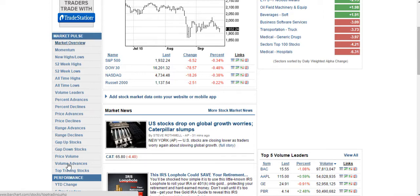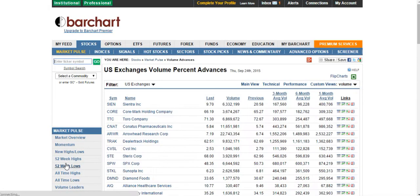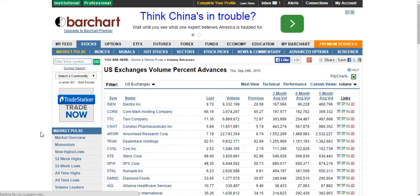When you want to look for a swing trade, you want a stock that's definitely trading above average volume on that breakout. What that indicates is there's a lot of momentum in terms of who's willing to step into the position to buy.